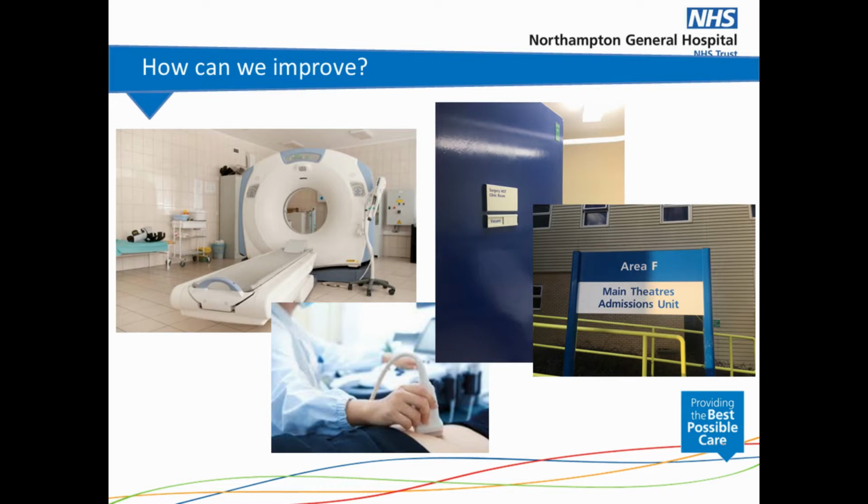So we had a bit of a problem. It was how to get imaging without increasing the length of stay. As Sumit said previously, often the patients will end up coming into hospital, being admitted to allow us to image them, because we don't have the facility as it stands to image them as outpatients.